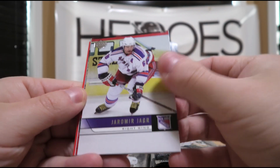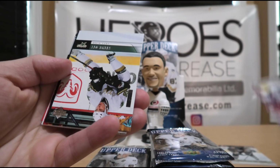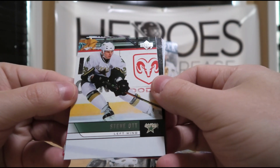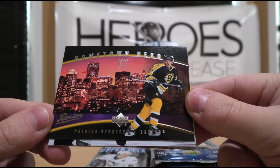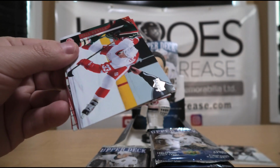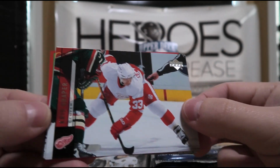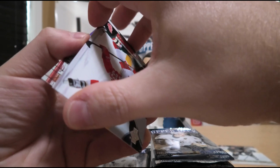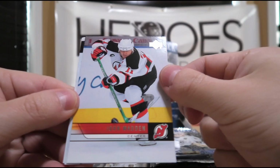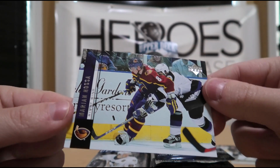Okay, we have Jaromir Jagr, Alexander Frolov, Steve Ott. We have a Hometown Heroes insert of Patrice Bergeron. Still active in the NHL today, though very likely to retire fairly soon now. Chris Drury. Something stuck. Okay. John Madden, Robert Esche, and Marian Hossa.